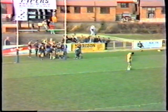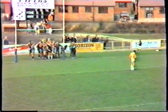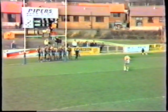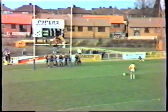The best try of the game then. And Huddersfield are in control. Gilbert then is going to goal this, no doubt, I'm sure. The defence just couldn't hold Anthony Edwards. They got back well to tackle Chapman, and then they did well to get hold of Gibson. But Gibson offloaded the ball to Anthony Edwards, who went straight in under the post. So it's going to be a simple conversion for Gilbert.